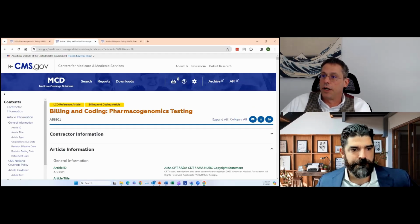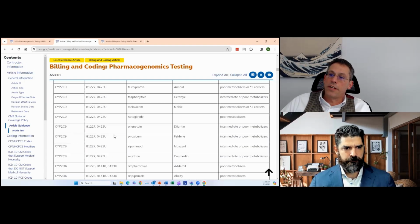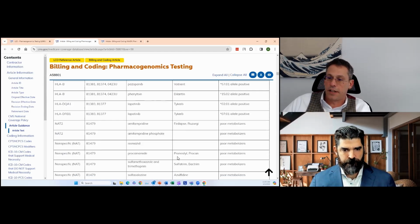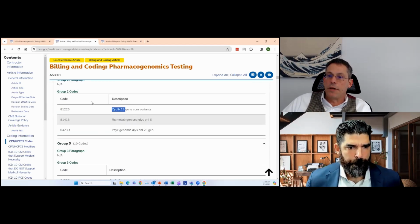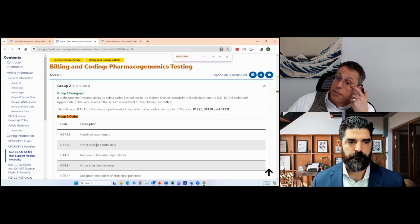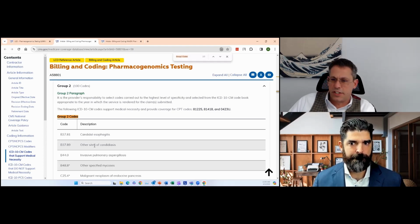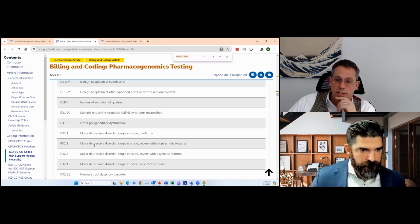Yeah, and this is what it looks like right here. Let's see, this is Novitas. So they'll tell you in every billing and coding article what gene goes with what drug and what are the affected subgroups. So that's under the FDA table. But once you get there, then you say, okay, 81225 is CYP2C19. That's group 2. So then if I go to group 2, I've got a list of 100 diagnostic codes. So if they're going to order any medications that go with CYP2C9, I think it was, then they need to have one of these diagnostic codes.